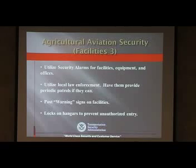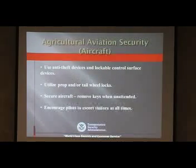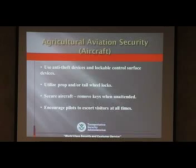Post warning signs on your facilities, not only to warn people, but also to protect you liably if somebody does break into the facility. Locks on hangars prevent unauthorized entry. Use anti-theft devices and lockable control surface devices. Utilize prop and or tail wheel locks. Secure aircraft, and remove keys if they have them when unattended. Encourage pilots to escort visitors at all times.